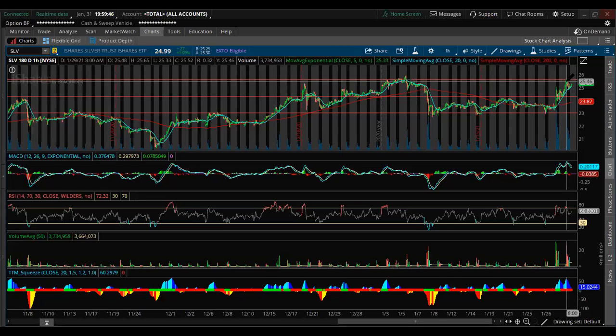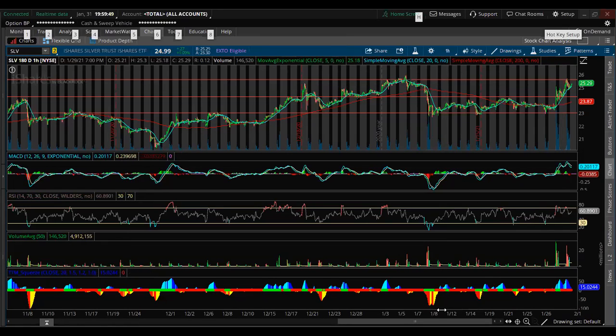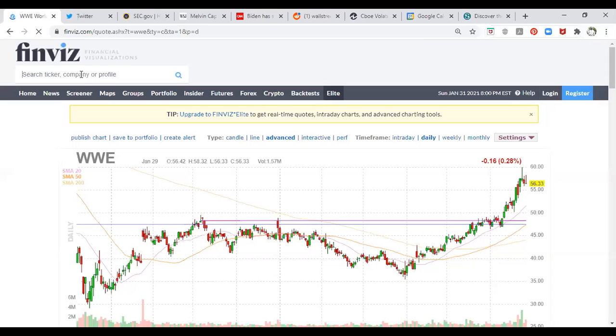I don't know the liquidity on this, because when I went to look at this statistical chart, it wasn't telling me anything as far as how many shares it had available. I'll show you here. It'll let me share it. There we go. That's SLV.